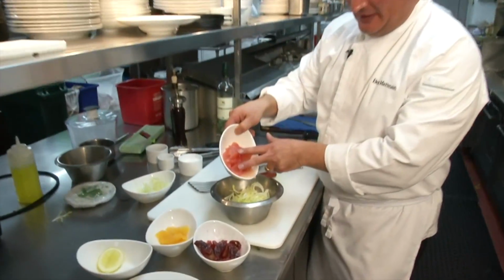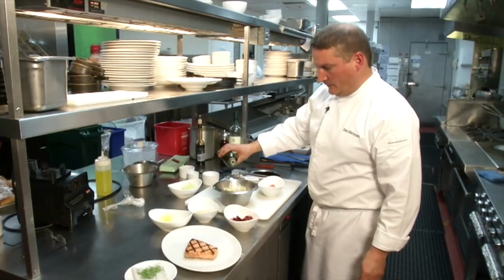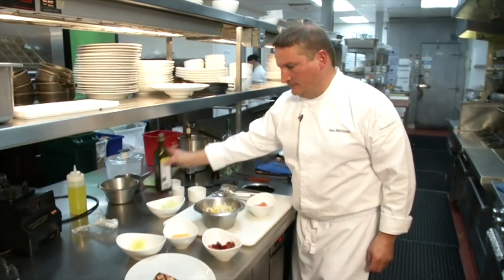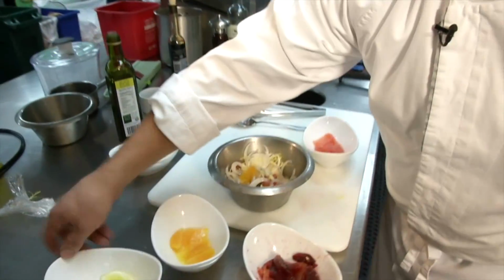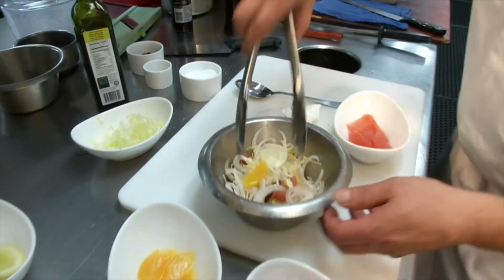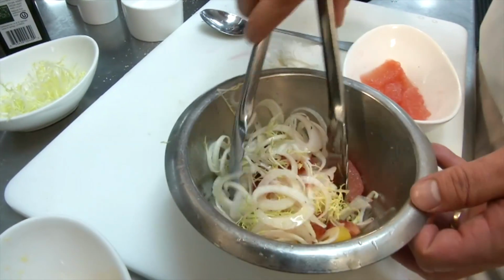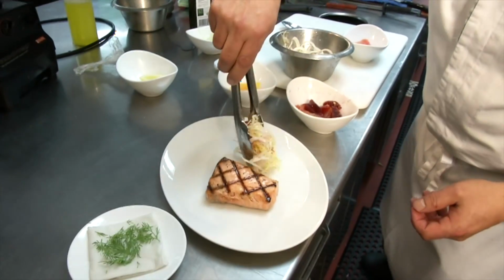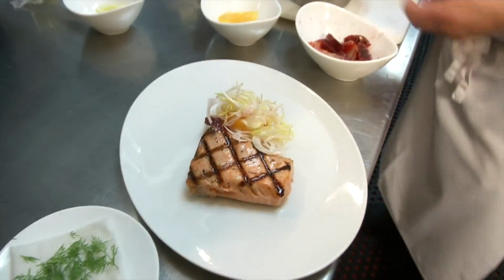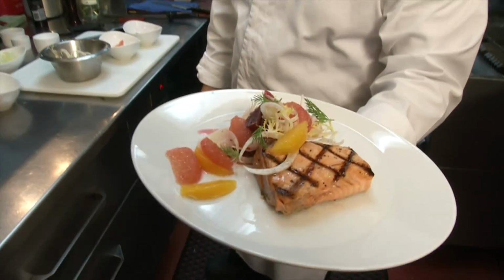Add a little bit of the citrus juices, a little bit of the citrus segments as well, a little bit of olive oil, squeeze a lemon. Now we're going to plate it up. Sprinkle a little fresh dill. Here we have it, grilled king salmon with citrus salad and fresh fennel.